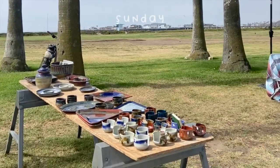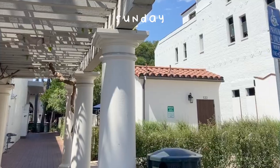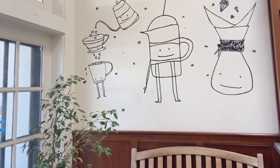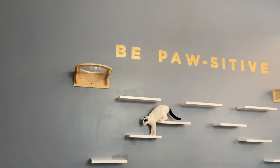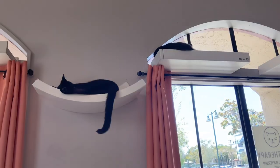After a long working week, my best friend and I decided to go down the coast to Santa Barbara. So we visited an art market, a coffee shop, a bookstore, and the best part of the entire trip was the Cat Cafe. I've heard about these. I've seen them on social media, and I had never been to one, but you know me, you know I love cats. So this was truly heaven on earth.